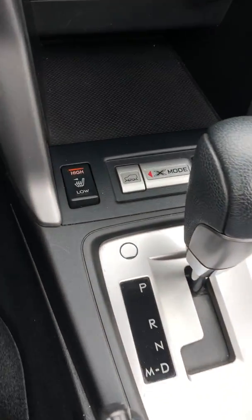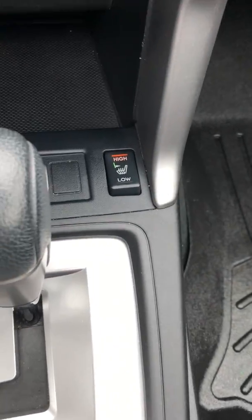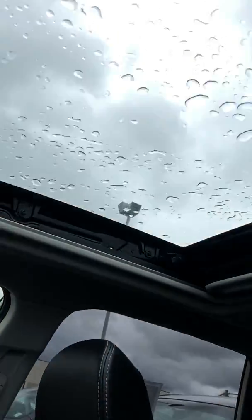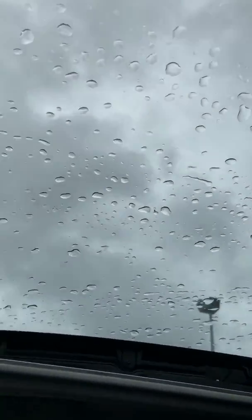Here's your transmission, heated seats, both seats, all your climate controls over there, and your media is up there. Two cup holders and an all leather interior with a beautiful sunroof that goes all the way to the back.